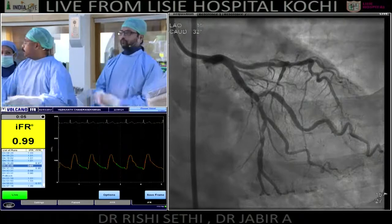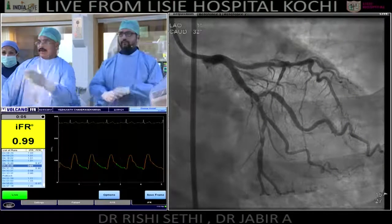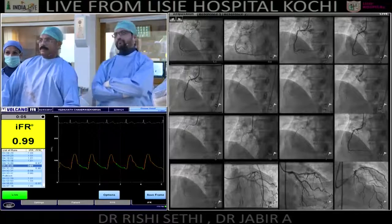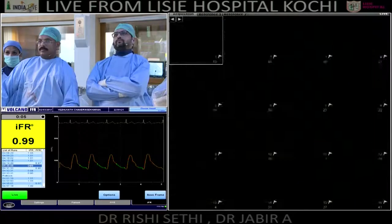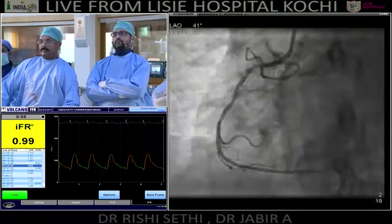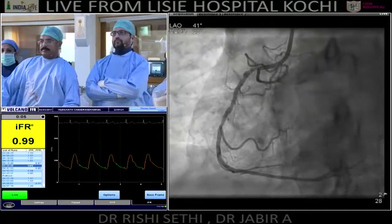But please show the right. We'll run the right again. Please show the right, because I don't remember that clearly. The paper 0.99 next in the right, no? So is it the right?